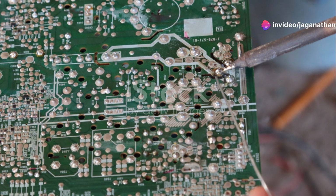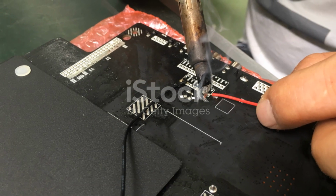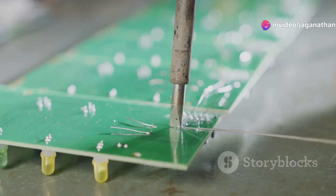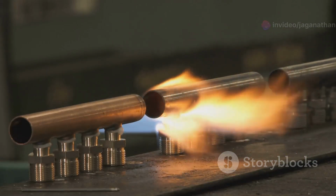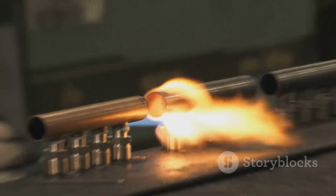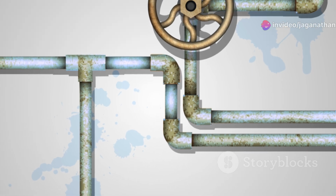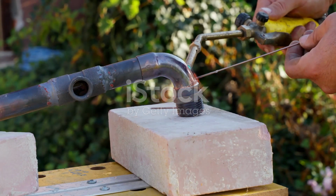In electronics, it is widely used for soldering components onto printed circuit boards, PCBs, the backbone of countless electronic devices. The low melting point of lead-based solder prevents damage to sensitive electronic components during soldering. Beyond electronics, lead-based solder finds applications in plumbing, where it is used to create watertight seals in pipes and fittings. Its corrosion resistance makes it suitable for use in plumbing systems carrying hot and cold water. It's important to note that using lead-based solder in plumbing is now restricted in many countries due to health concerns.